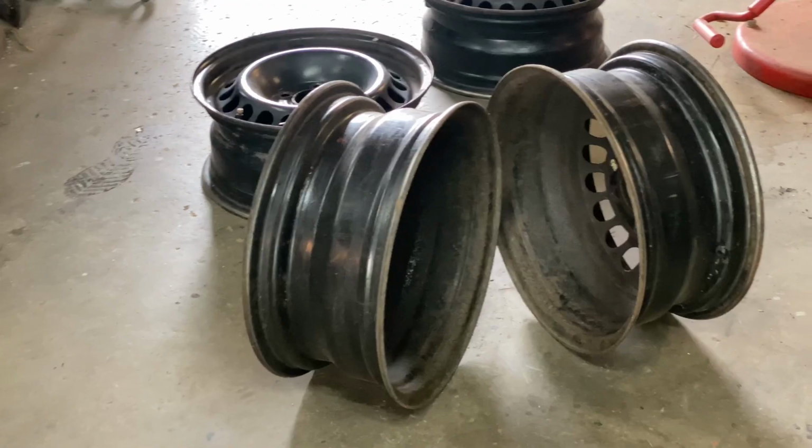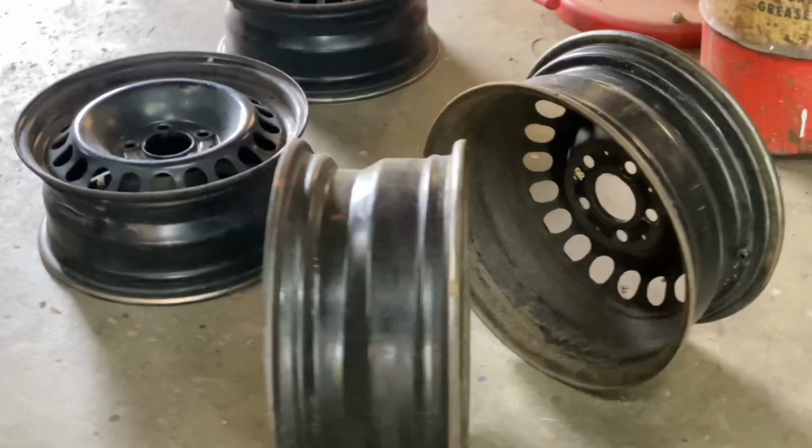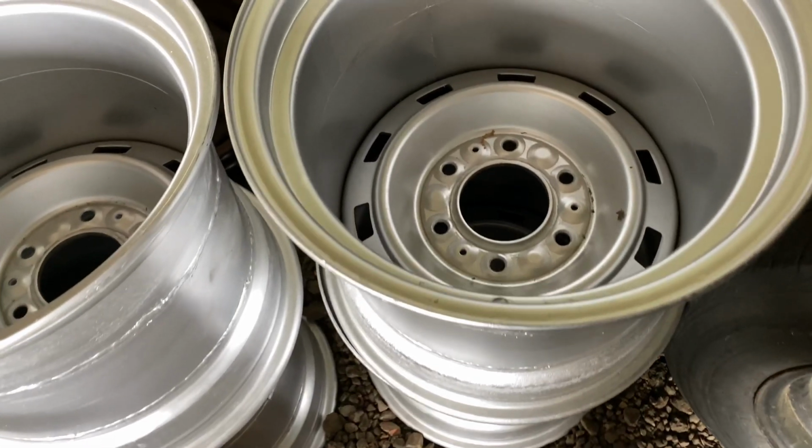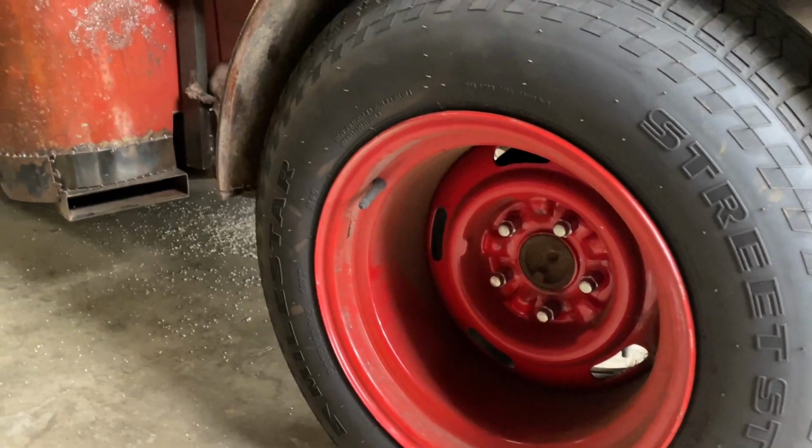So originally these came as 7-inch wide wheels. And I think there's also a 6.5-inch wide version of them. This guy had his banded out to 9.5 front and rear. I think it was maybe even 9.5 in the front and then 10 inches in the rear. But they just look monstrous. Like a 15-inch wheel that wide, oh my God, this is the bee's knees to me because I'm kind of old school. But I decided that I wanted to go that same route.